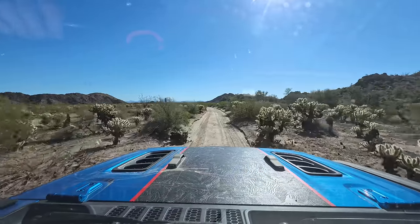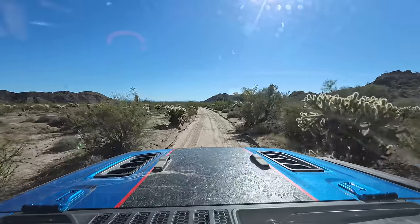This being our first time really in the desert Southwest, I get the appeal. Yeah. I mean, it's a weird beauty, but it is beautiful.